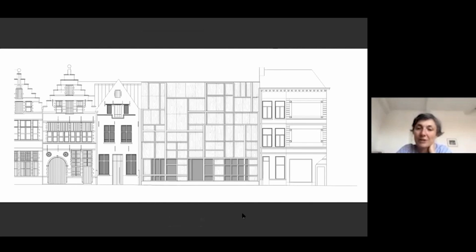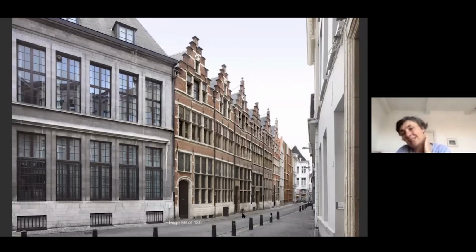Some drawings trying to get from the model to working drawings. And here you can see an image of the building seen from the other side. So all the buildings you see before reaching the wooden facade are part of the museum. And what was interesting in the row of houses that you see, where there's an interplay between brick and natural stone, is that these houses were built at a moment where there was a transition from building in wood to building in stone.